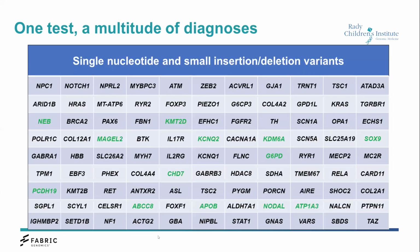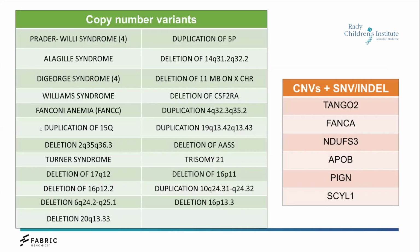So with one whole genome sequencing test, we obtained a multitude of diagnoses. And this is just an example with genes highlighted in green indicating multiple diagnoses that we are able to obtain for the patients. The power of genomic methodologies is that they address not only heterogeneity in diagnoses, but simultaneously ascertain different types of variants, as we not only identify single nucleotide variants and indels, but also copy number variants or a combination of those two.